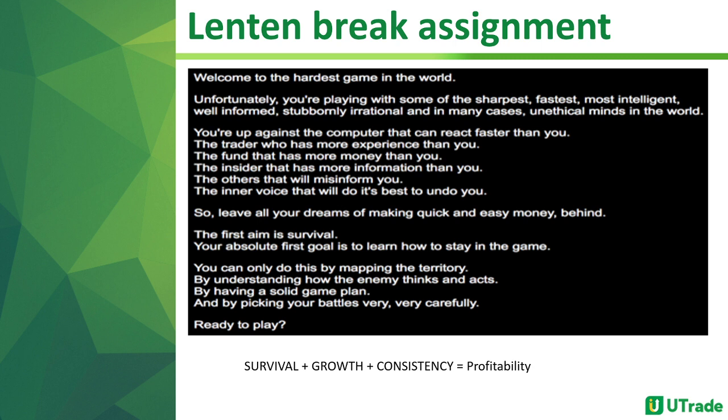You need to have these three key competencies. Diba? Yung survival mindset, yung growth mindset, consistency mindset. Pag meron ka ng tatlo na yan, yun yung profitability na in the long term. Diba? Hindi ka dapat mag-iisip ng mga quick buck. Iniisip mo palagi dapat medium to long term na profitable ako. Pag ganun, yun na yun. Money will follow. Okay?